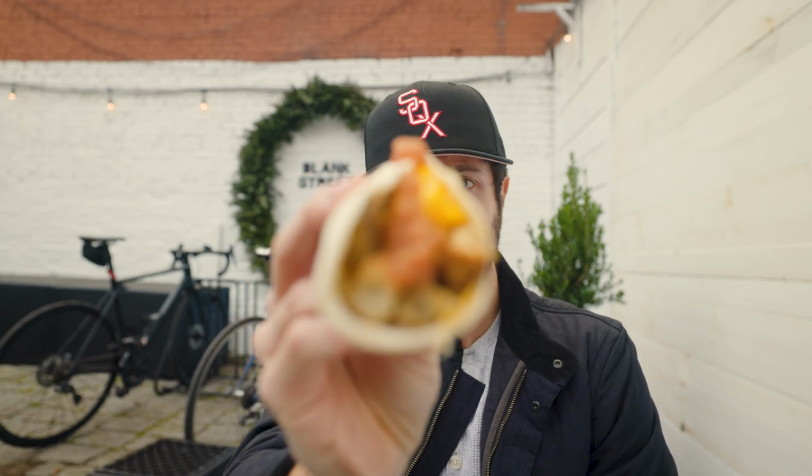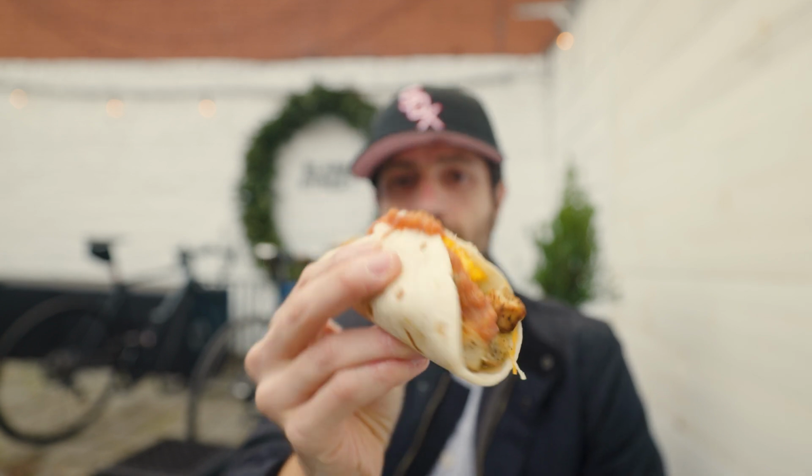Okay, let's eat the tacos. All right, so this one is a potato, egg, and cheese with a little bit of salsa on. That's something more simple, but this is supposed to be a simple, nice, hearty breakfast. Nice fluffy eggs. I'm very into it.